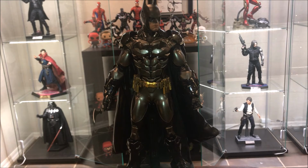Coming in at number 3, we have another Hot Toys, and this is from the video game masterpiece series. This is the Arkham Knight Batman. I absolutely love this figure. I love everything from the armor plating to all the detailing in the suit to the amazing face sculpt to the amazing cowl, all the accessories that he came with.